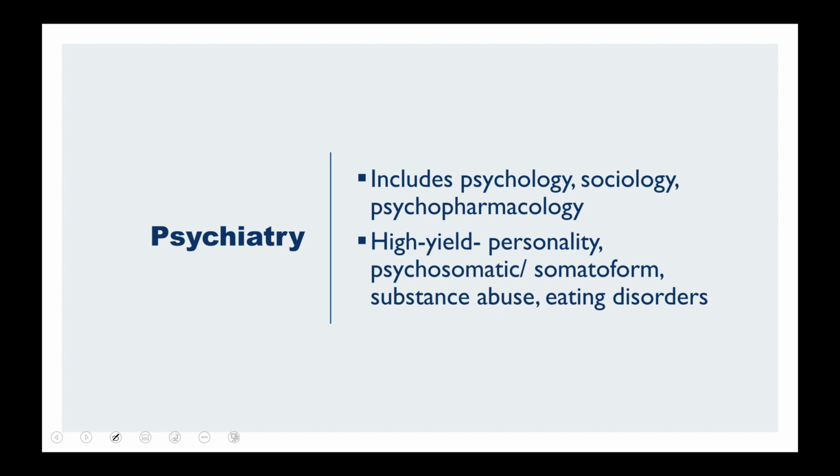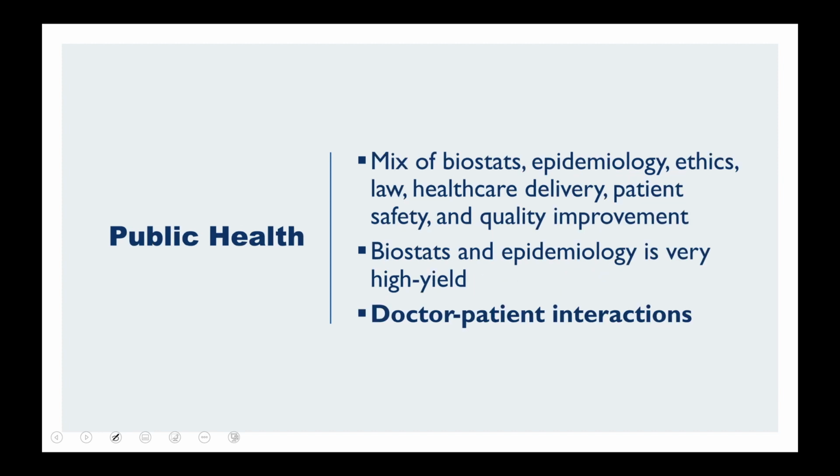Psychiatry, traditionally, can be a kind of ill-defined set of interrelated disciplines, including psychology, sociology, and psychopharmacology. We tend to really focus on things like mood disorders, major depression, and so forth, but there's so much more, and that's obviously covered in First Aid. So keep an eye on that. And again, check out our book.